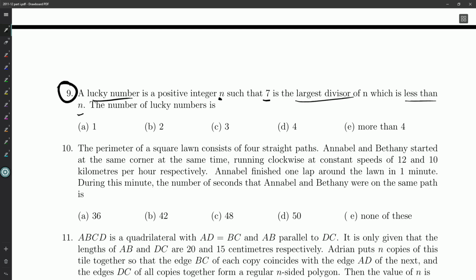So 7 is the largest divisor of n that's less than n. So I know n has to be 7 times something, because 7's got to be a divisor, right? Now, this k here, k can't be bigger than 7. Otherwise, k would be a factor of n, and it would be bigger than 7. 7 needs to be the largest. K can be less than or equal to 7.